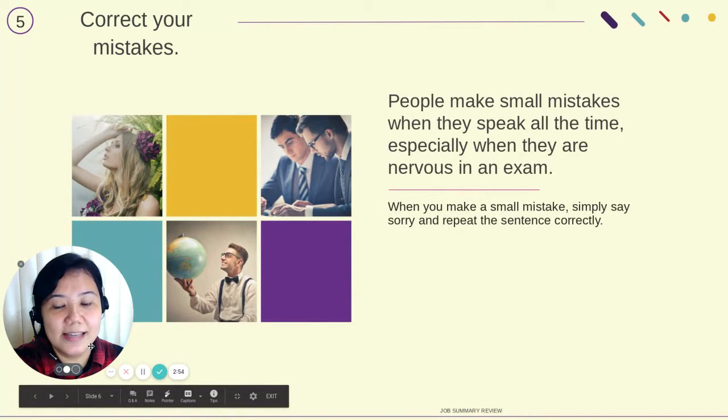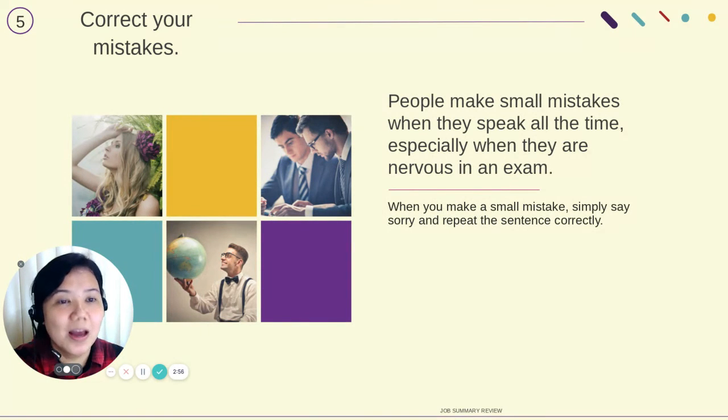Now, for our last tip, tip number 5: correct your mistakes. People make small mistakes when they speak all the time, especially when they are nervous because they're going to take an exam, but that is totally understandable and acceptable. By correcting your mistakes as you make them, you can show the examiner that you really do know about your grammar and vocabulary.